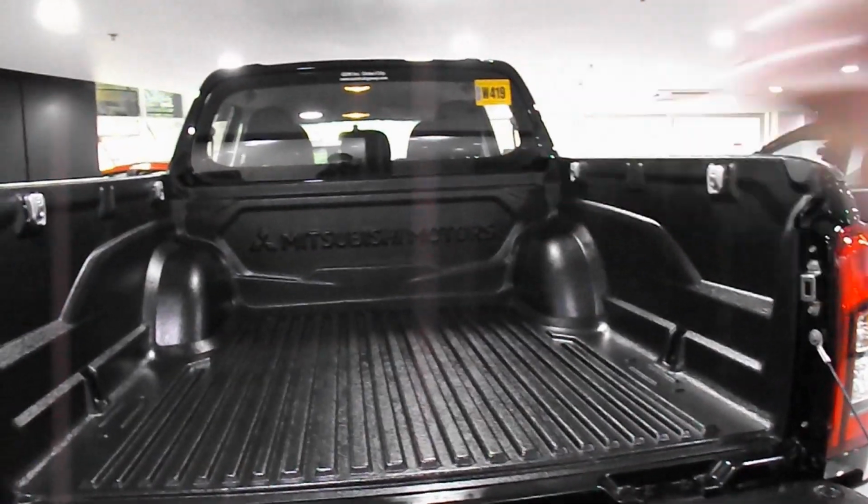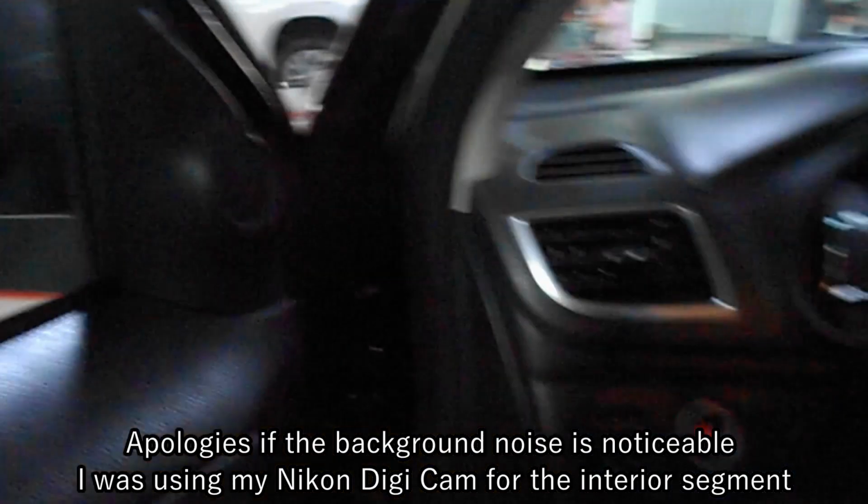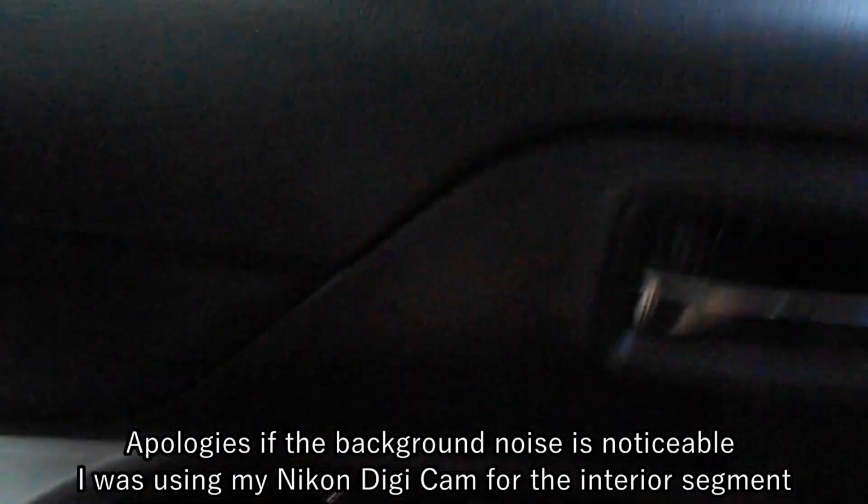Now I will show you the interior. So this is the interior of the 2021 Mitsubishi Strada GLS two-wheel drive automatic. Start off here. There are a lot of plastics. That is the one drawback. Even from before, there are a lot of plastics. There's only one soft touch here. It's cloth, by the way. And there's gloss black here. Anyway, it's not too big of an issue.